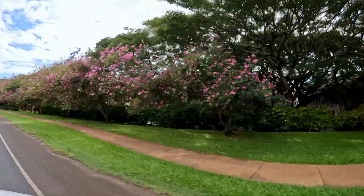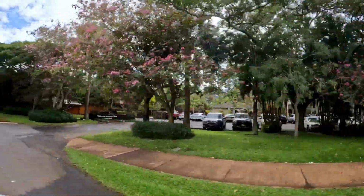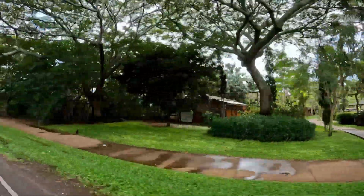Life is short. Buy the beach house. Live the dream. Aloha. We're about to do a video drive-through of Poipu Beach Estates, which is a great community in Kauai that allows for vacation rentals.